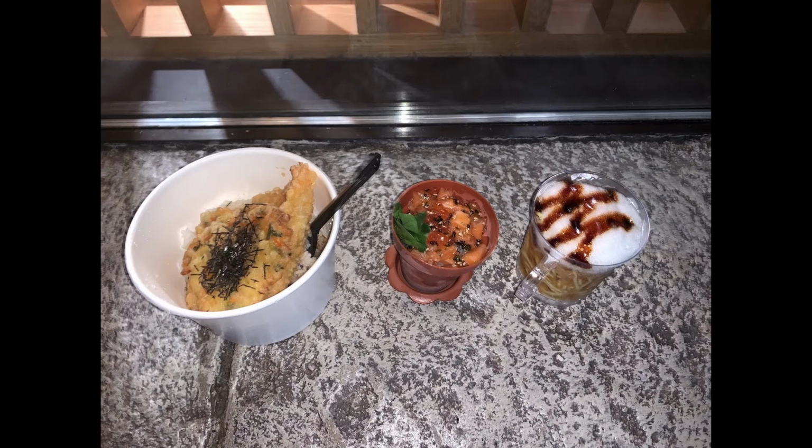The sushi flower pot was good though. It had salmon, salmon roe, and spinach topped with poke sauce. All I can really say about that is that it was pretty high quality sushi, it was a nice flavor, and it was pretty refreshing in the heat.